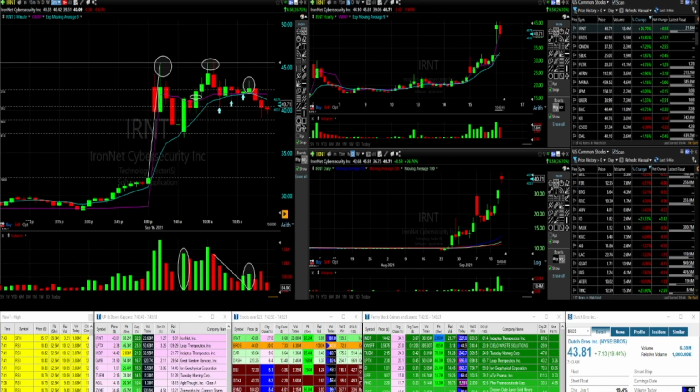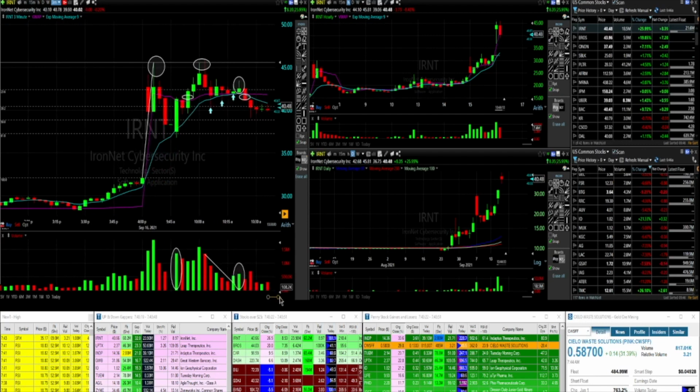This candle right here, I did not like at all. I felt like it was all a fake out and a little bit of a bull trap. So I exited at 41.30. I exited at 41.30 because I market ordered out. By the time I was exiting it, we were at 41.04 on the bid. So by the time I hit it, bang, I got exited at 41.30. Thank you very much. So that's why sometimes market orders are fun. Regardless, when I stop out, I always stop out on market orders.